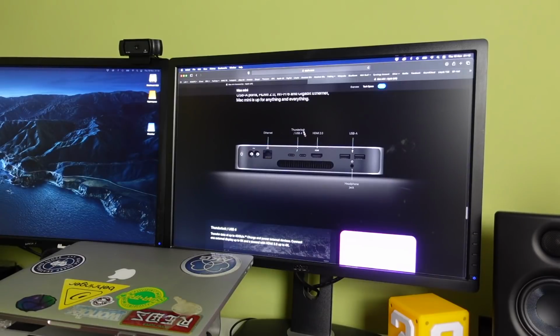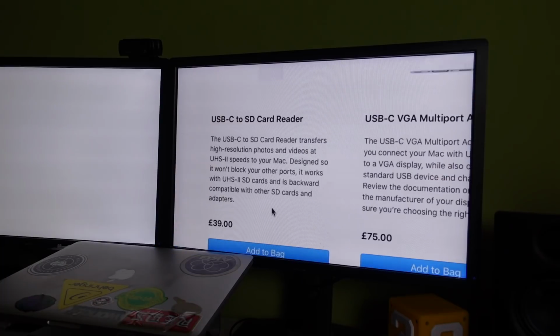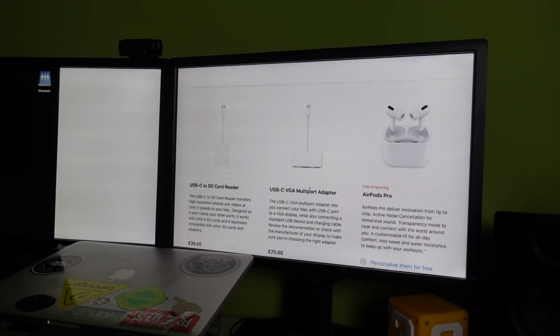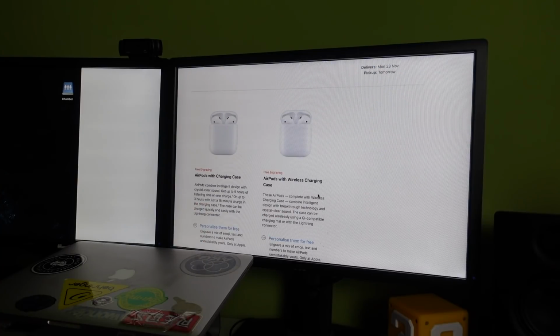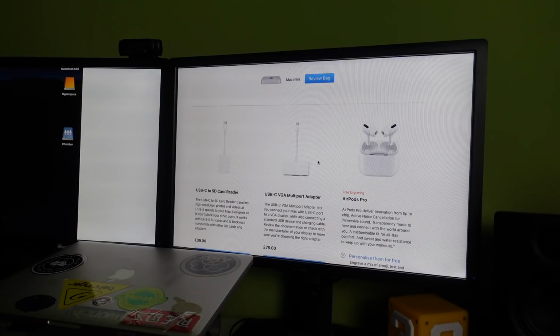But that's okay. We will use a cheaper one than, what's this, 39 quid. We'll find a nicer one than that. That is USB-C though, so that's quite nice, but we're not really going to have an available USB-C port to dedicate to just a card reader with the setup that I have planned anyway. So I think that is everything that we need.